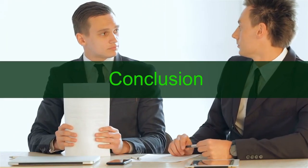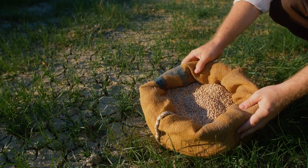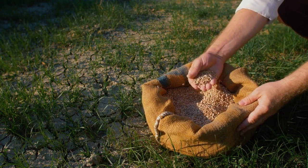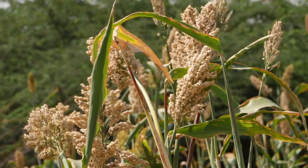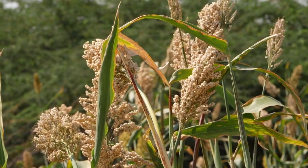Conclusion. In conclusion, sorghum millet is a treasure trove of nutrition, offering health benefits that extend far beyond its humble appearance. From its rich nutrient profile to its culinary versatility and sustainable cultivation practices, sorghum millet is a true champion of wholesome living.